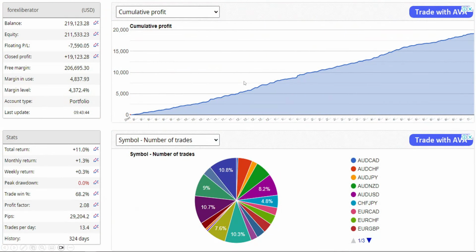If we have a closer look at the overall portfolio, again, the portfolio consists of 20 EAs, $10,000 accounts. So the balance started off with 200,000, and then equity at the moment is 211 because we have a drawdown of 7,590. So on that particular EA, that has also gone up.